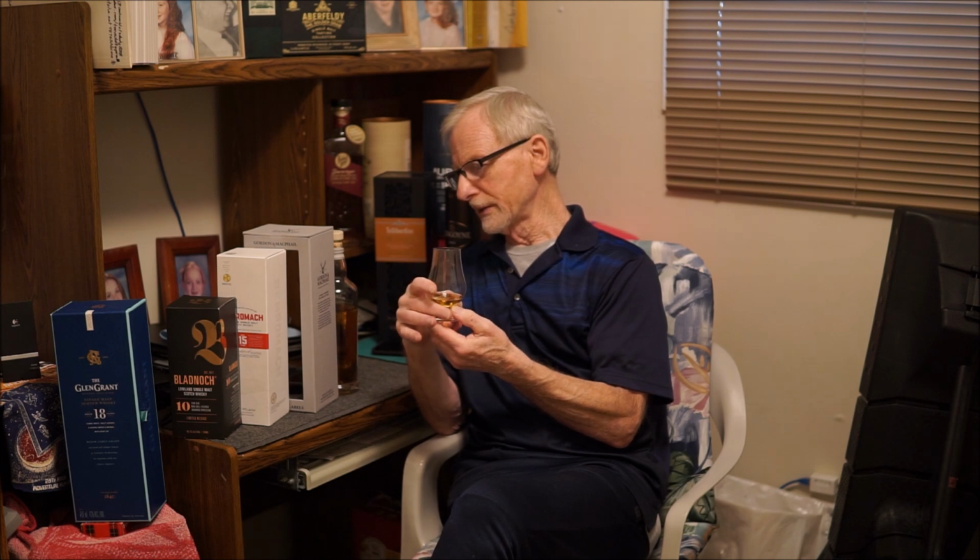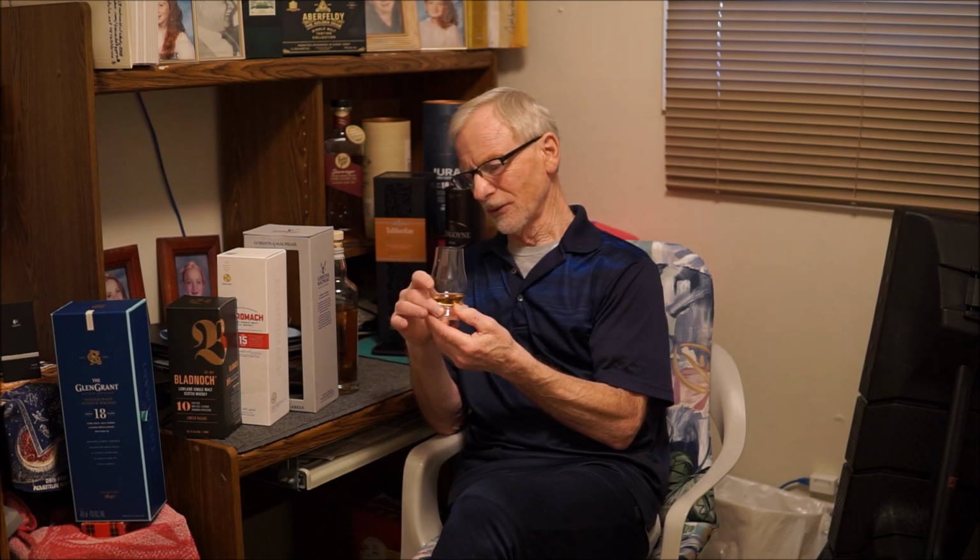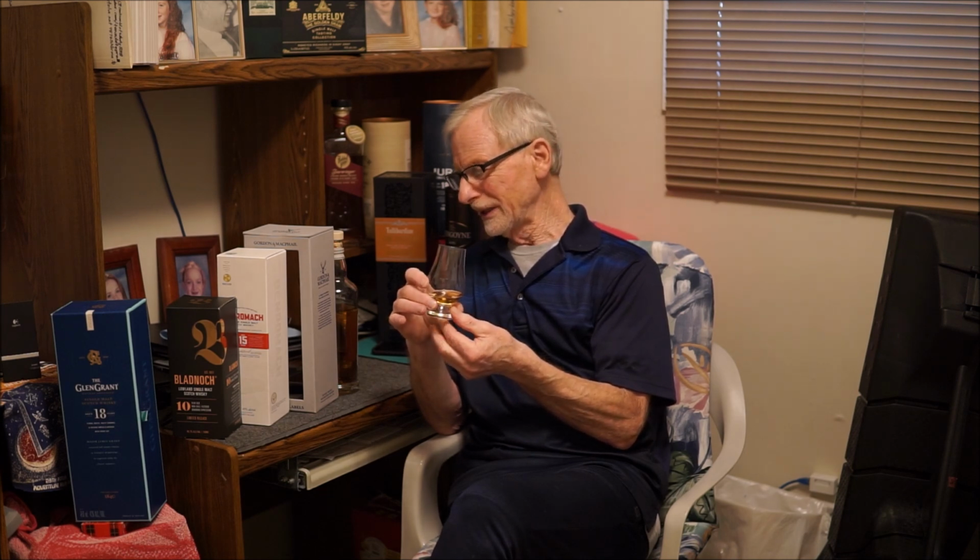They also go into White Horse. There's a few other blends that it goes into. So it is really hard for a distillery that puts out 5.5 million liters per year. They don't do a lot of bottlings. I think the Flora and Fauna bottling they do is a 12-year-old.